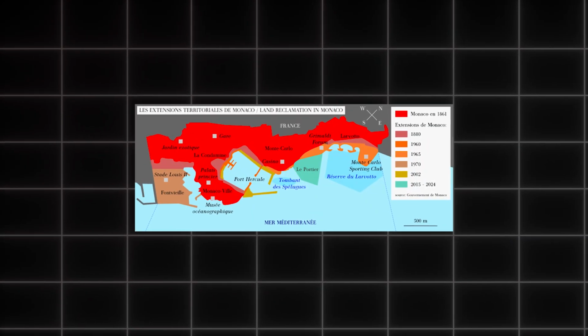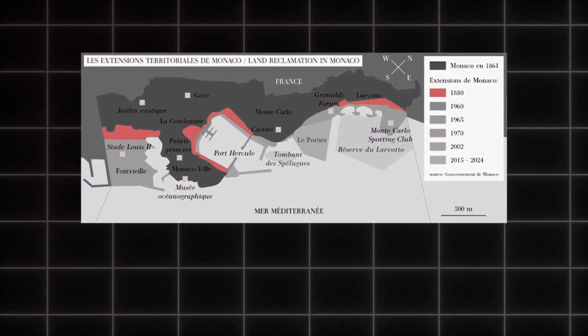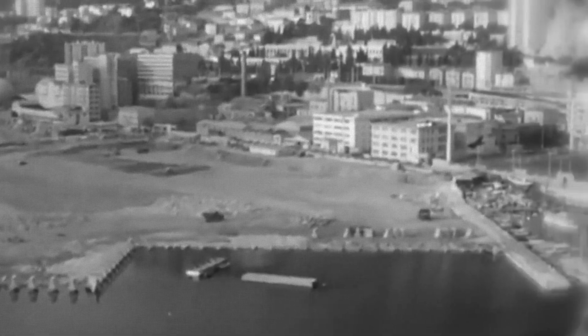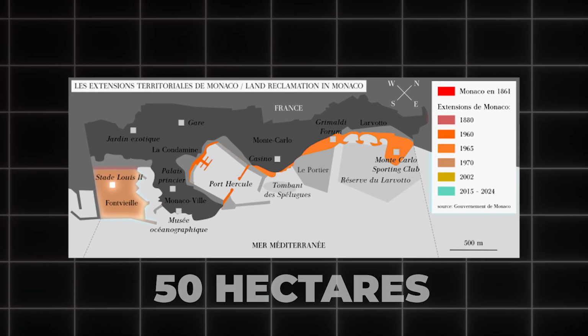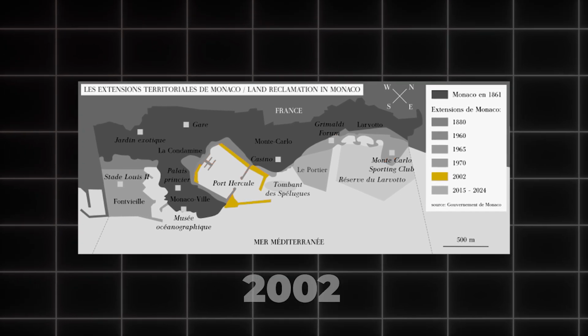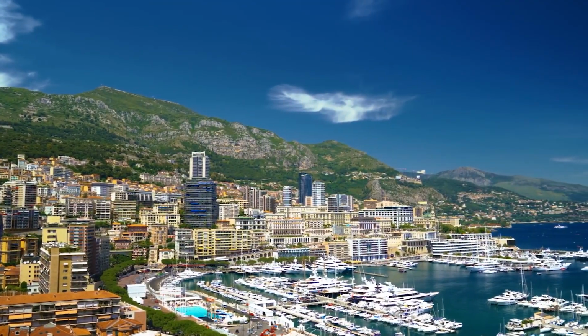As you can see on the map, the first major reclamation happened in 1980, adding 55 hectares at Fontvieille, La Rousse and La Condamine. At that time, the famous harbour, Port Hercules, was created as well. Further extensions happened later between 1966 and 1973, adding more than 50 hectares at Fontvieille industrial area. The last reclamation was in 2002 when, among other extensions, Port Hercules was redesigned to welcome larger cruise ships and to provide land for the yacht club.